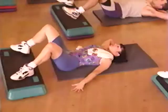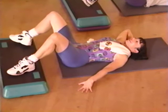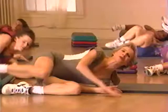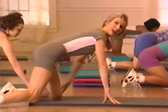Keep it up, and lay down right there. Bring your legs up, roll towards me, easy. Use your arms, help yourself up, and move your mat a little ways away from your step. Now come onto your mat on your knees and on your hands. Use your abdominals and lower yourself down to the mat.